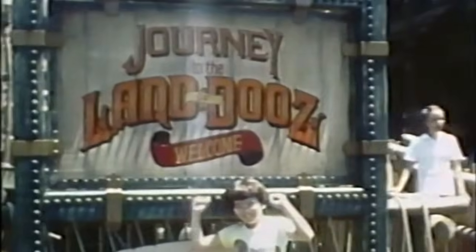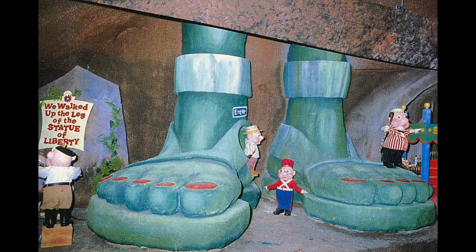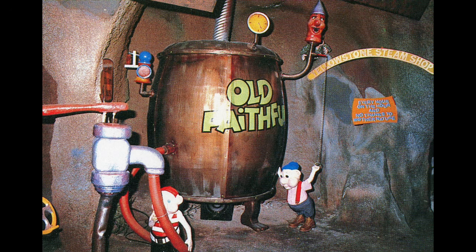Journey to the Land of Doos was a slow train ride to discover the underground world of these curious people. The attraction featured over 150 animatronics, with the Doozies populating numerous detailed scenes. In 1984, the ride was transformed. No more could guests visit Doos, the Smurfs were now in town.